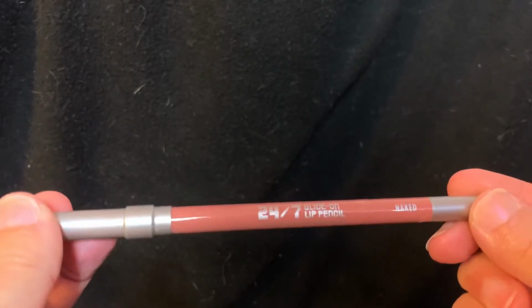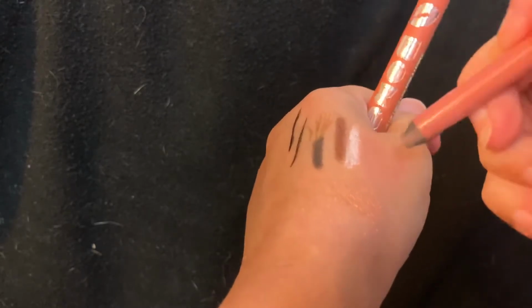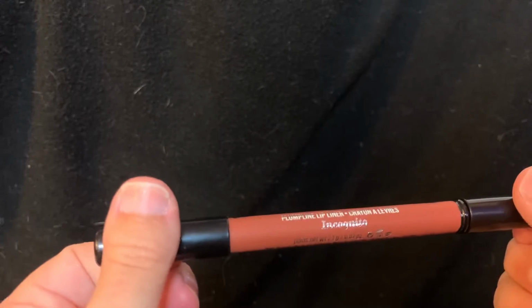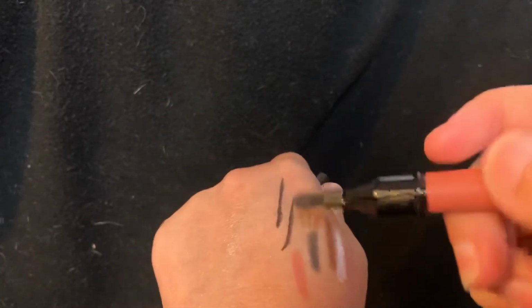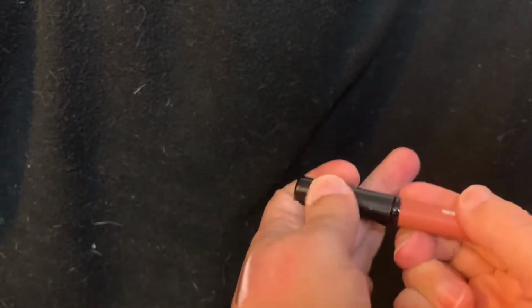My two favorite formulas for high-end lip liner is the Urban Decay 24/7 Glide On Pencil. This is in the shade Naked. I need to sharpen mine. So that's what Naked looks like. And also by Buxom, this is the Plump Line Lip Liner in Incognito. So this is the actual liner, and you can smudge it. So it has like a nice little smudger to kind of diffuse it, which is really nice. Okay, let's go into lipsticks.